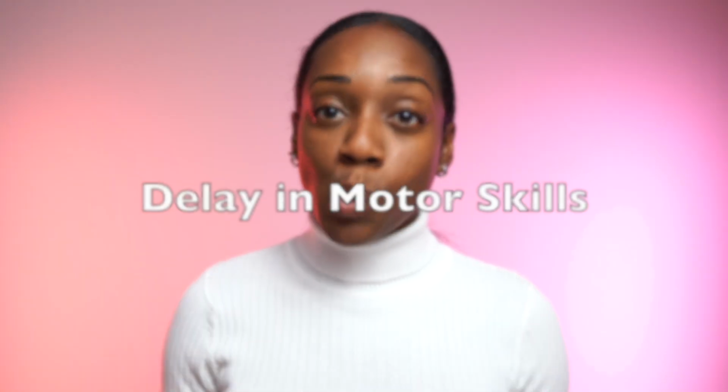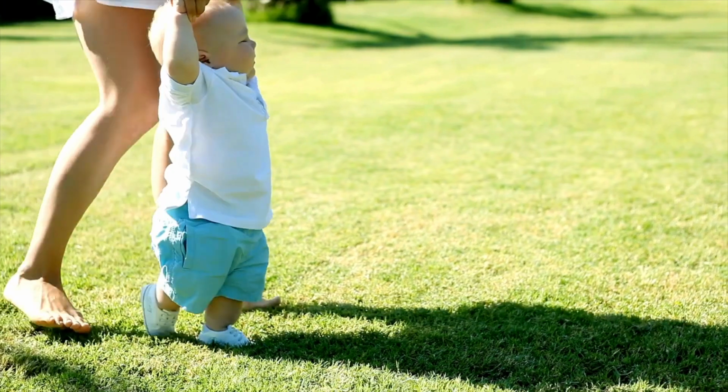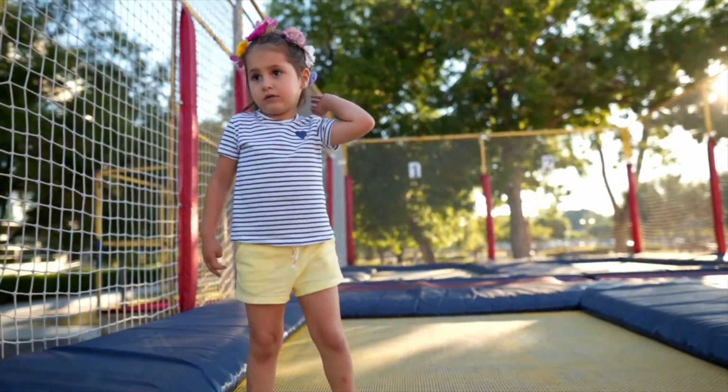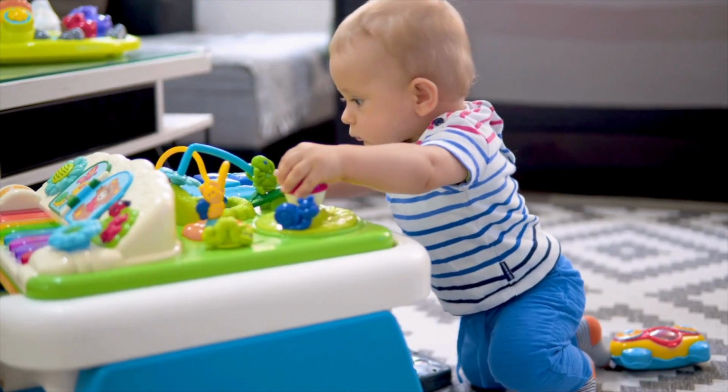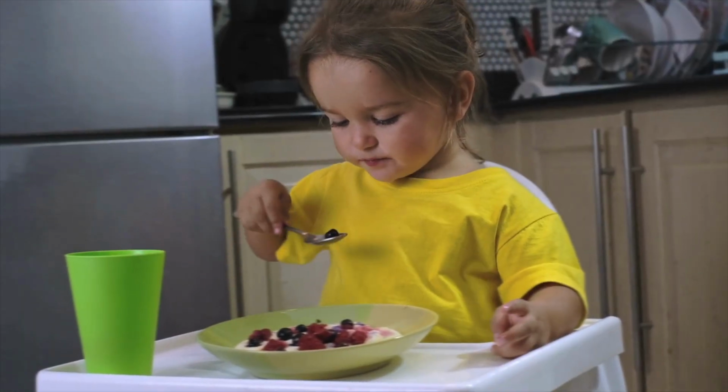Sign number 4 that your child is in need of early intervention supports is a delay in their motor skills. So depending on how old your child is, you may notice that, hey, my child is not rolling yet. They're not crawling yet. They're not walking yet. They're not able to run or jump or pick up toys correctly or use toys correctly, or they're not able to push buttons on their toys or pick up utensils to feed themselves. So if you're noticing any of those types of motor skill deficits, then that could be a sign that your child needs early intervention support.